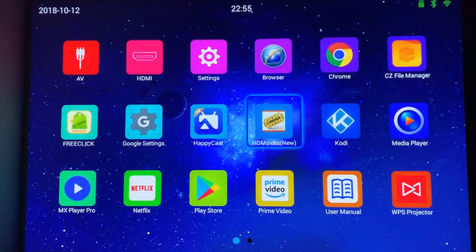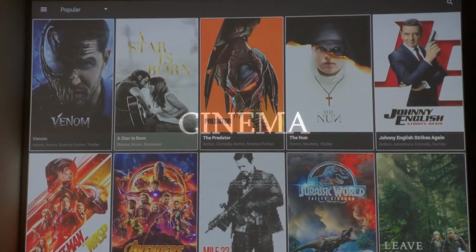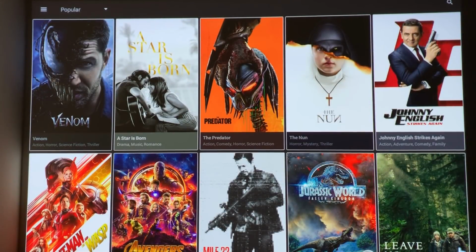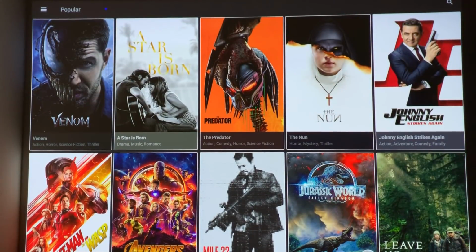Now this goes the same for third-party applications. Cinema HD Movies app, I just downloaded it directly from the website. No issues installing, no issues with permissions. I was able to load in, I was able to browse my content, works flawlessly.